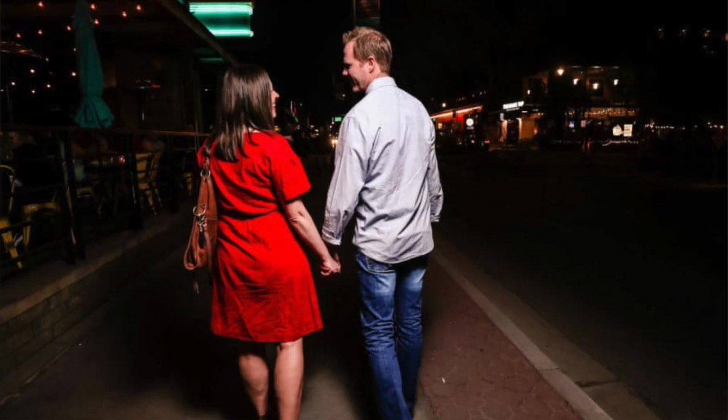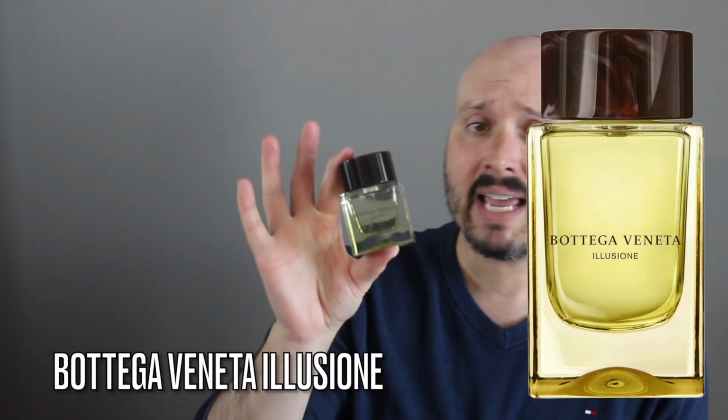5 to 6 hours. Projection on this is not the best. So this is pretty much a fragrance for yourself and not for everybody around you. Fragrance number 9. Some people say that this is more of a summer scent. I think it's a little bit too heavy for the summertime, unless it's a summer night out where it's cooler, but this is a very masculine fragrance. To my nose it is, and that's going to be Bottega Veneta's Illusion.